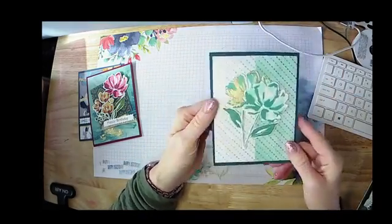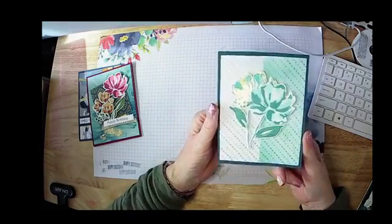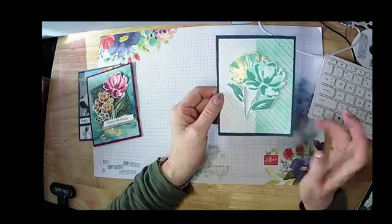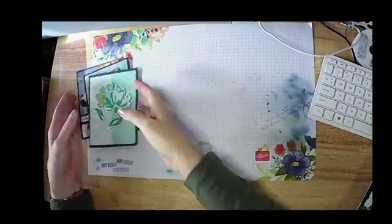And then I did the background as a pretty peacock. And this will just go on one of my thick Whisper White cardstock bases. And it'll be a perfect card. And I'll cut out a sentiment eventually. So those were the three that I did.